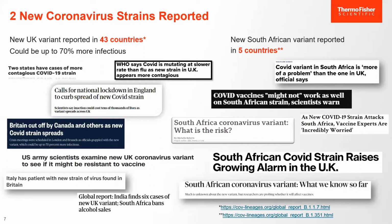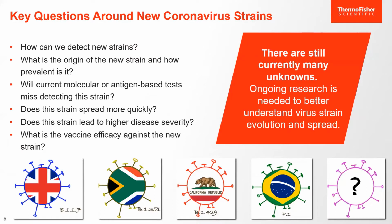What's more worrying is that not only are the numbers of cases increasing for these mutations, but the number of variants and mutants themselves have increased. Where we started off with just 2, the UK and the South African strains, we now have about 5 and still counting. Because this is mutating so fast, and since these first 2 strains were discovered, scientists have started looking for more instances of variation. And they found quite a few more. Who knows how many are still to come?